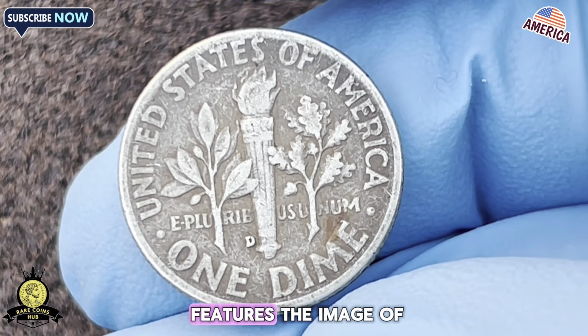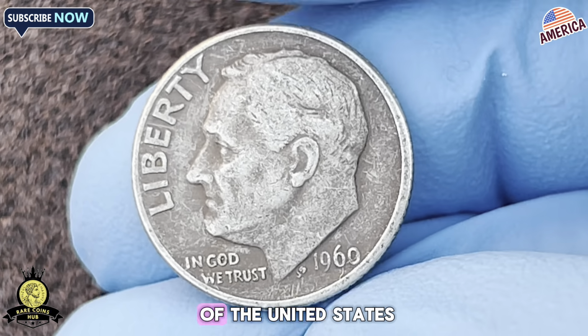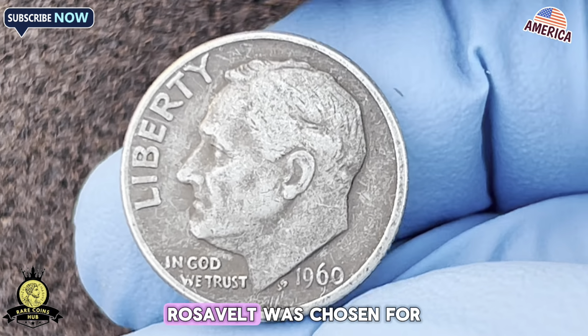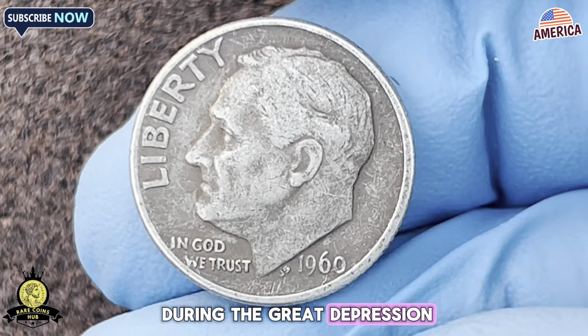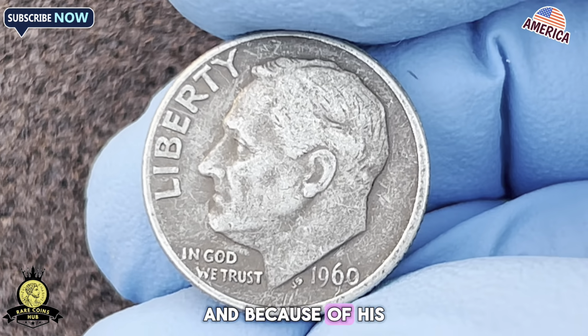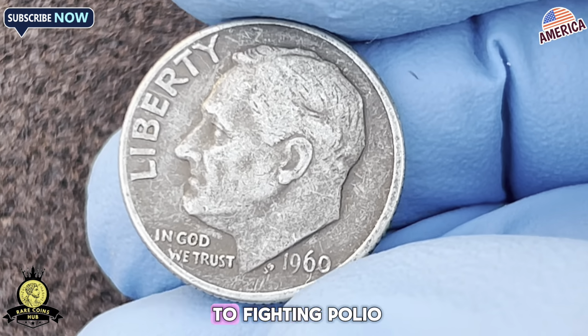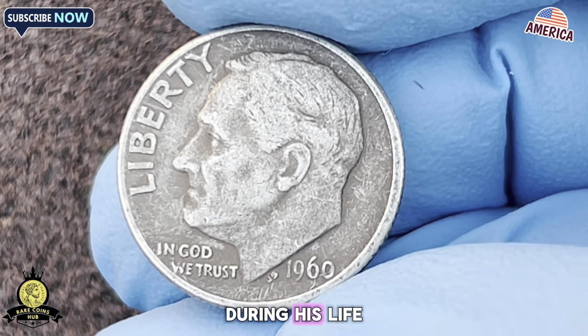The coin's obverse features the image of Franklin D. Roosevelt, the 32nd President of the United States, who had died in 1945. Roosevelt was chosen for this honor because of his leadership during the Great Depression and World War II, and because of his role in founding the March of Dimes, a national organization dedicated to fighting polio, the disease that had greatly affected Roosevelt during his life.